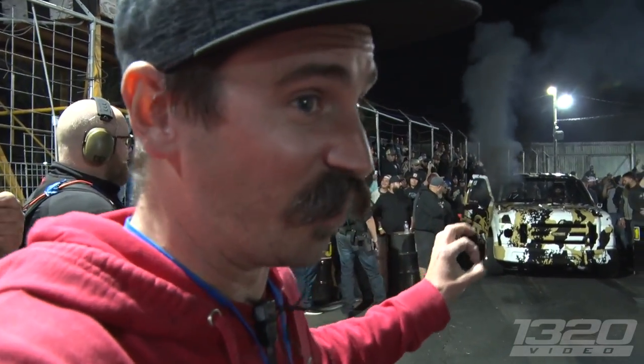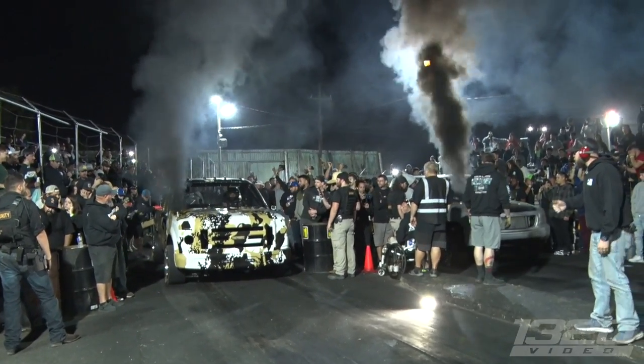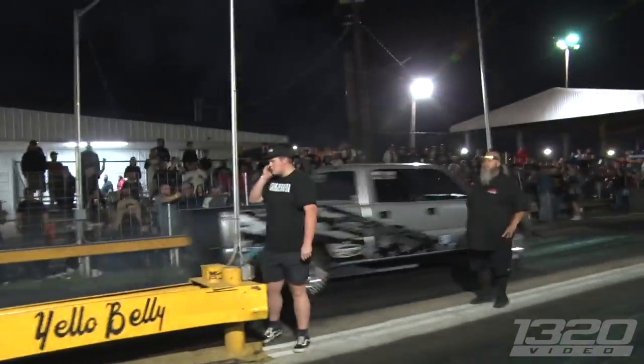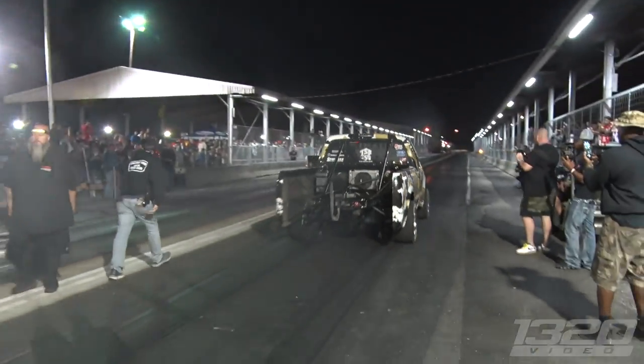One of the baddest tailgate races of the weekend is going down right now. I cannot begin to tell you how excited for this race I am. I love diesel trucks. And this thing right here just does it for me. Yes! That's not a good burnout. But I still pushed all the right buttons.